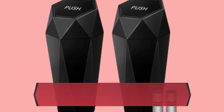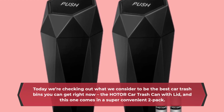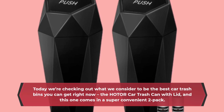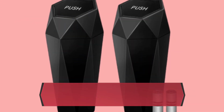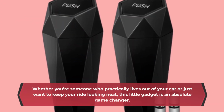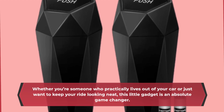Today we're checking out what we consider to be the best car trash bins you can get right now. The HOTOR cart trash can with lid. And this one comes in a super convenient 2-pack. Whether you're someone who practically lives out of your car or just want to keep your ride looking neat, this little gadget is an absolute game changer.